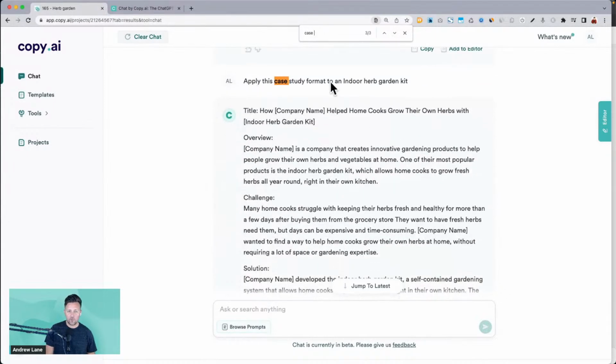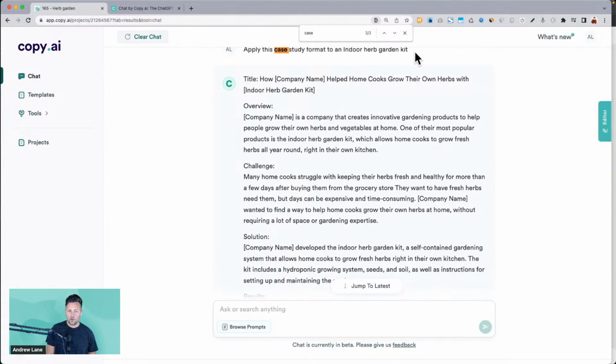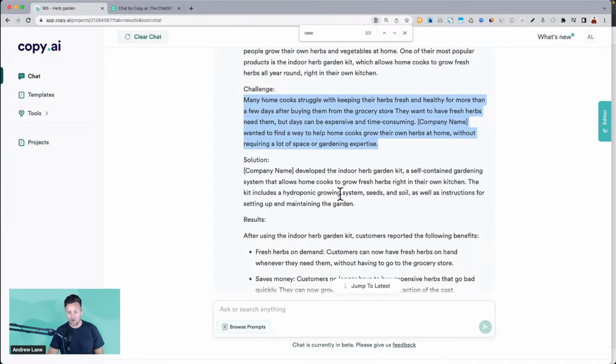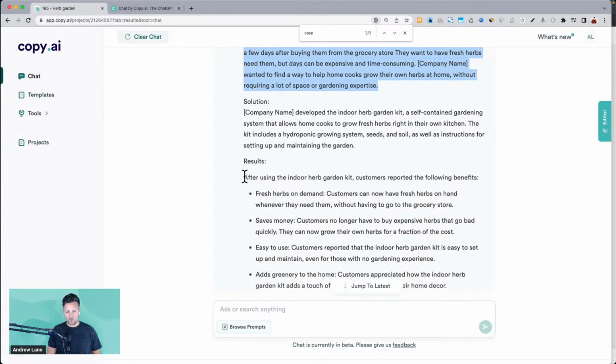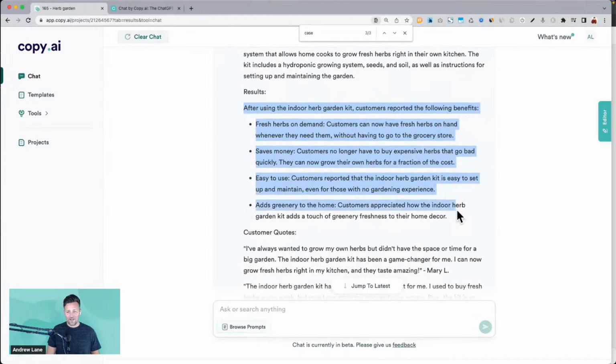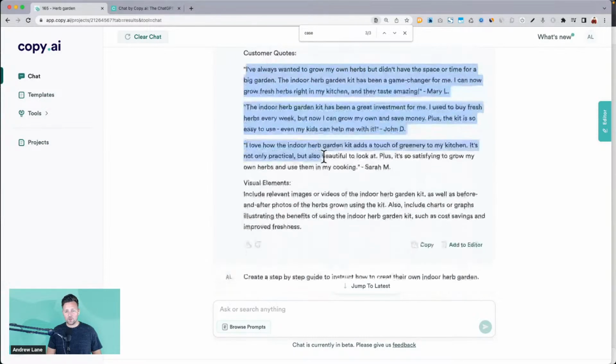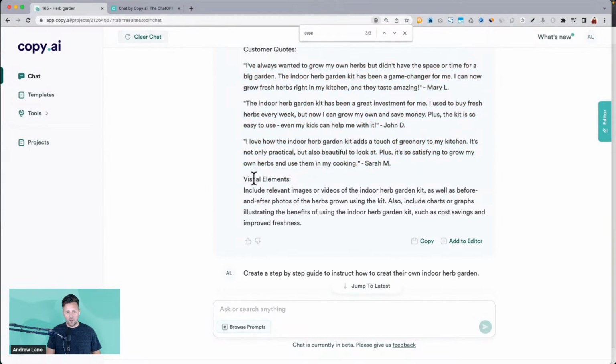Okay, so I used that formula and then I had it do one for this indoor herb garden kit. And it wrote up a pretty nice case study for an herb garden kit. So it did the overview, the challenge. This can help you break down your marketing content really well. The solution, the results. Look at that. That's a great section for a sales page. Customer quotes, made some example customer quotes that could help you. And it even gave you some ideas of visual elements to include. Let me show you what I did next.